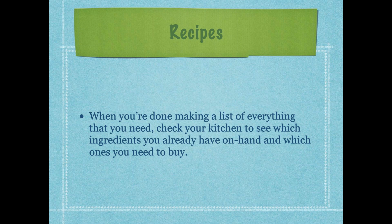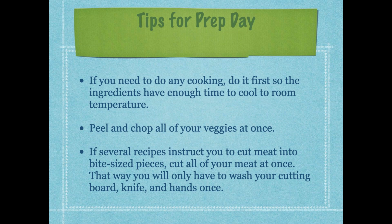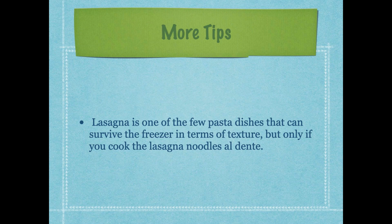And then think about, okay, what do I already have on hand? Try to use up as many items as you can, looking at the inventory of your freezer, and that extra prep time. So the nice thing is we peel and chop everything all at once. It really saves a lot of time.